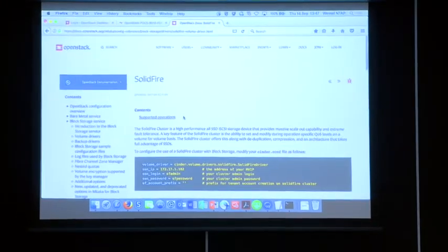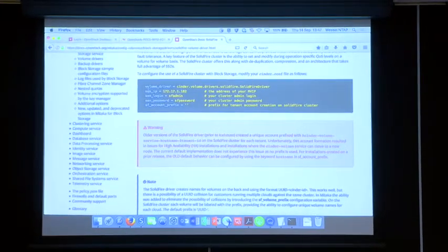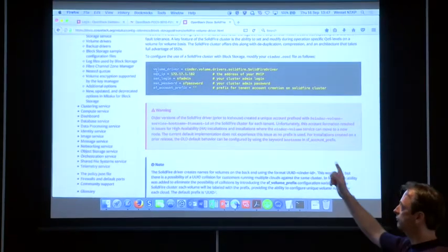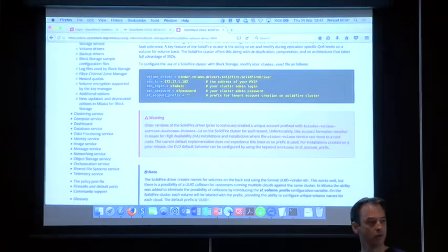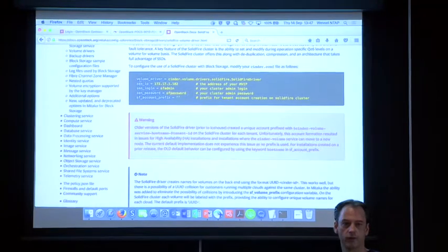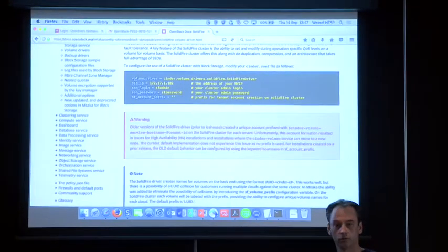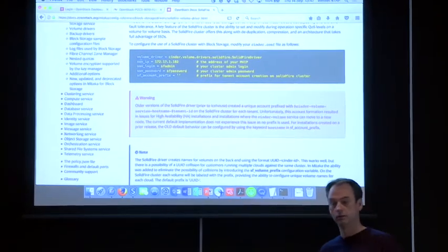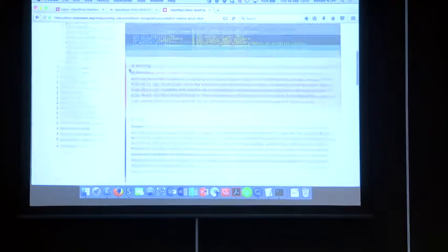One is the man pages within these, if this is visible. This is all you need to add to the Cinder.conf file. So in the black box, it's 5 lines of configuration parameters. That's all you need to add into Cinder.conf. And there are no specific drivers needed on the Nova compute nodes or whatever. You just add this into Cinder.conf and enable the multi-backend, and that's it.